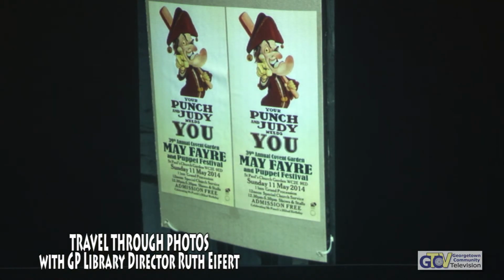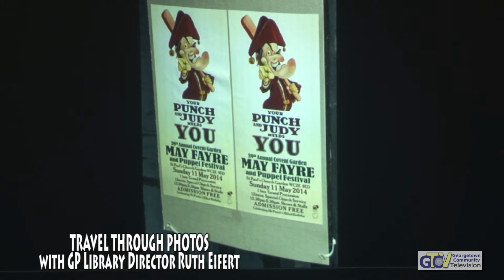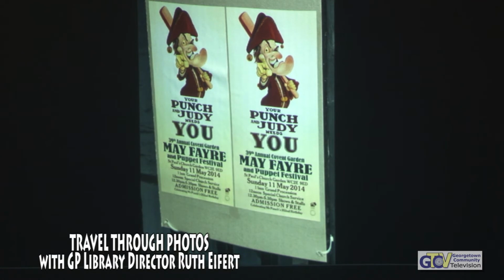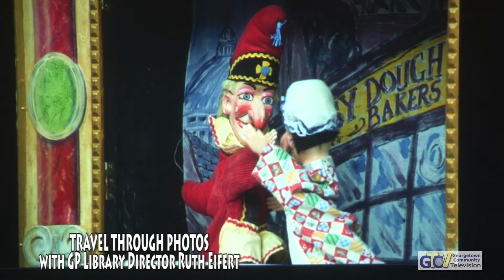And outside was this little sign that says, "Your Punch and Judy need you." And it says it's a Mayfair, Sunday, May 11th. It's like, hey, that's today. Not to mention all the parents with kids in strollers that were all heading down this little corridor. It's like, let's follow these people. And so this was one of those things we found by accident. We weren't expecting this. And they were having a Punch and Judy fair.